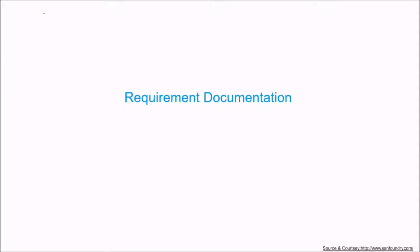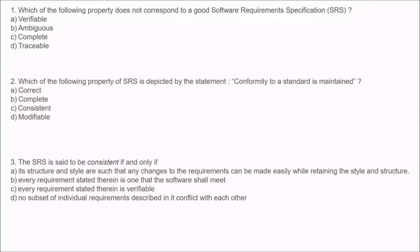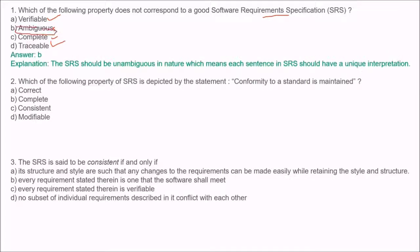Then we come to the next topic, which is requirement documentation. Which of the following properties does not correspond to a good SRS? Verifiable, ambiguous, complete, traceable. So the answer would be B, that is ambiguous. The SRS should be unambiguous in nature, which means that each sentence in the SRS would have a unique interpretation. That means you cannot say that the GUI should be good. It does not mean anything as far as SRS is concerned.